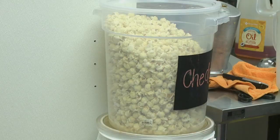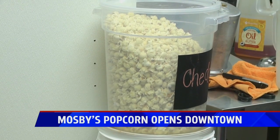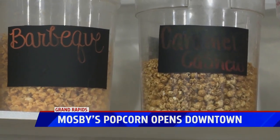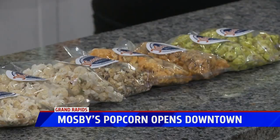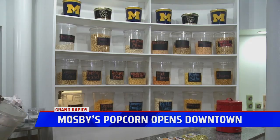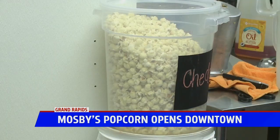Well, a family-owned business is adding color and the aroma of popcorn to downtown Grand Rapids. Smells so good. Mosby's Popcorn has been open for a little over 2 months off Ionia Street in GR. This morning, our team got a look inside. Rainbow, honey caramel. That sounds good. Dill pickle, hot cheese, just a few of the over 125 original popcorn flavors they have there.